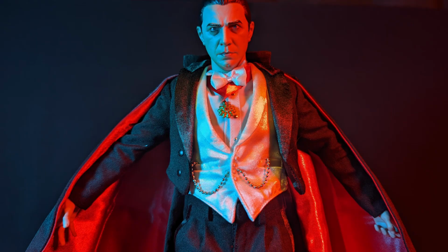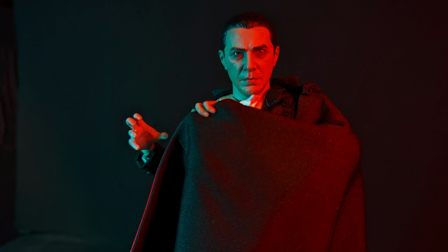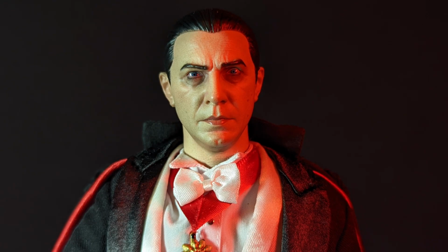I like his magnetic base, the coffin that comes with this version. It's pretty cool. But the figure itself is what I really love. It comes with a lot of nice hands to do some creepy Dracula poses. They really did an excellent job on his face too. Yeah, it looks a lot like him in both of the sculpts. I do prefer this one though.